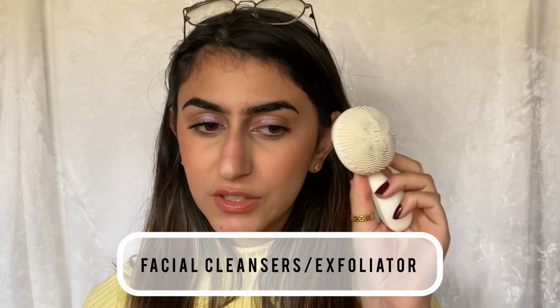Now I'm gonna be talking to you as a skincare specialist. I'm gonna be talking about the Oroskin facial cleanser wand, and this one is from Rakia. Both of these are Lebanese brands. These come in a pair. You get two. Let me talk about the difference between these two.